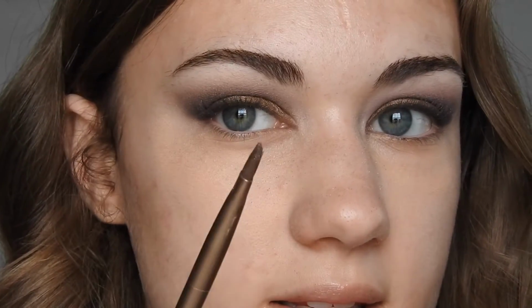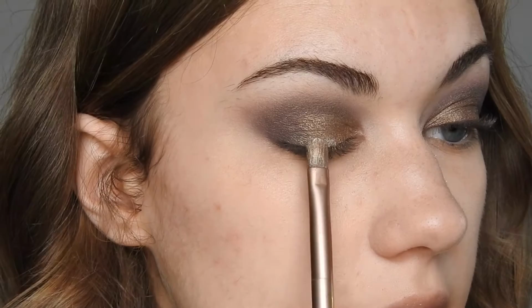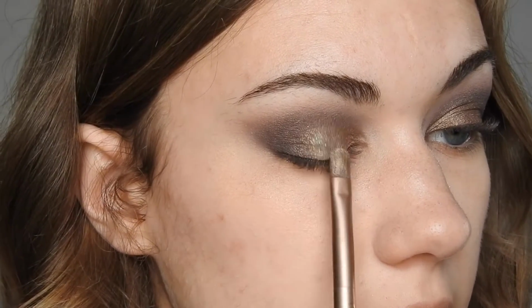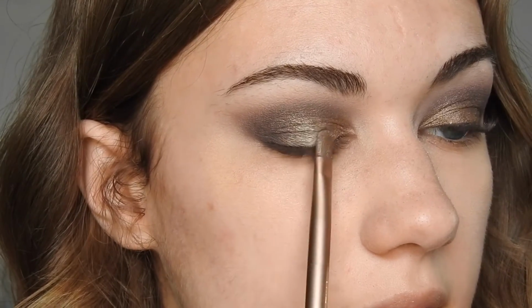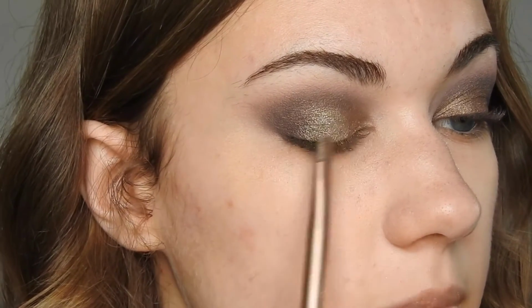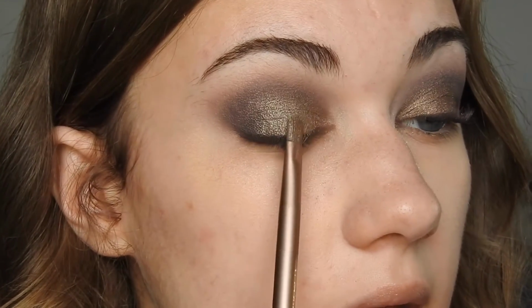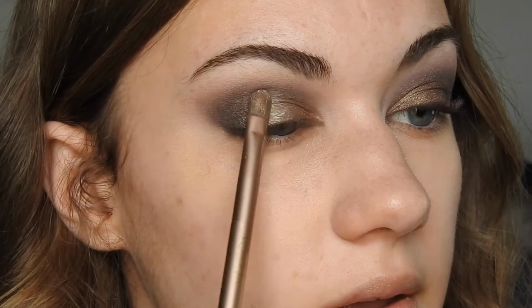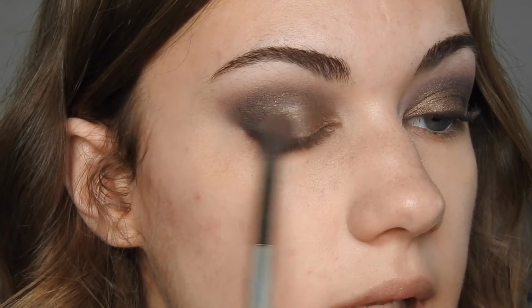And then taking the same brush I used with the gold, I'm going to take the silver shade in the palette called Frosty, and just a little bit of it, and just put it right in the center, right above my lashes, and just work it up a little bit. I'm mostly just doing this because the gold shade's so dark, I just want to lighten it up in the center. To me, you can't really tell it's there, but it just brightens it up. I still think it looks gold. And so then I'm just going to blend it out a little.